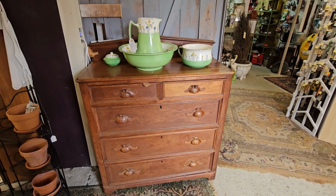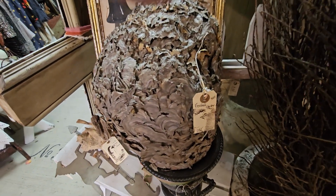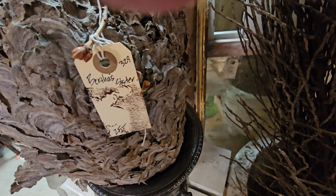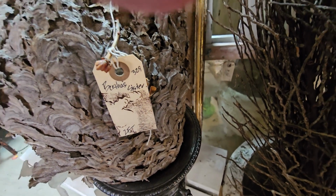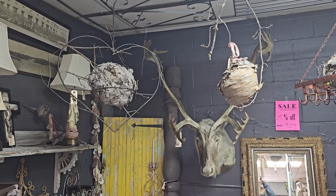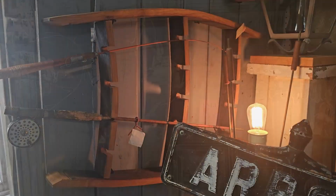Loved this dresser. So here's something you don't see every day. My husband said this is a wasp nest. We were totally in awe of this being here. Never seen that before. And here's a few more. Just kind of wondering if this is something that you would be interested in.